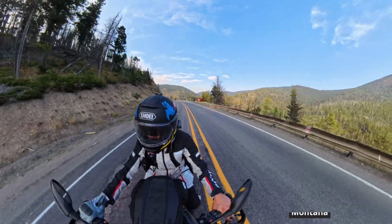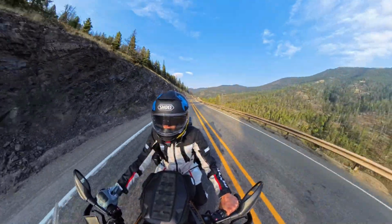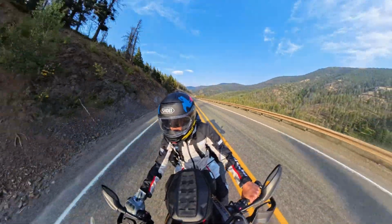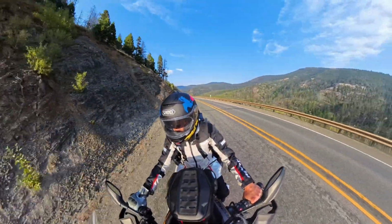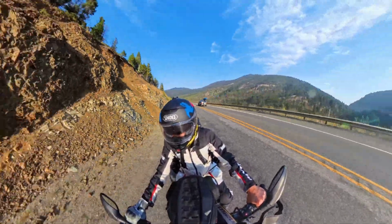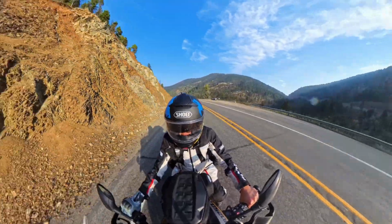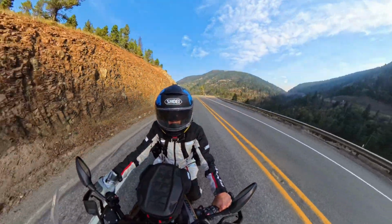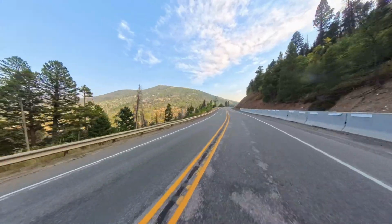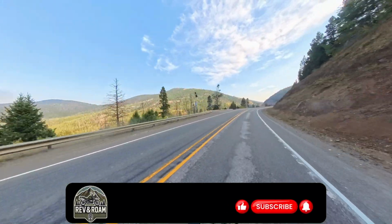It's twisting and turning, and you get these amazing views on one side. It's a little bit arid at some points, but as you go higher up and climb up the pass, it gets more forested, and you get amazing vistas all around you. I would highly recommend Fisher Pass to anybody who's headed in this direction. You can easily miss the turning because it's not a major intersection, but if you can find it, this road is amazing, and it's one of the best roads that I've ridden on in this area.